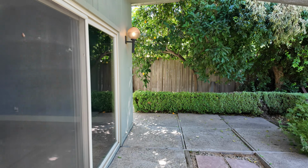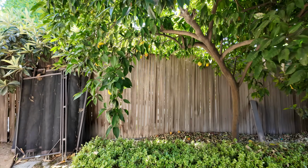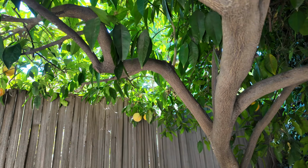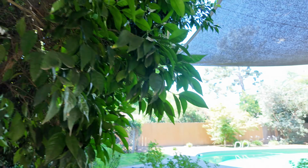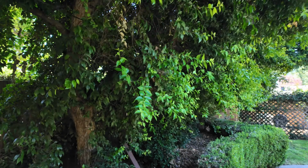So check it out. Got some nice boxwood over here lining the patio, some citrus. See, this is the beauty of a mature home. You get the fruit, the citrus, you just don't get all that in a newer home. I have a newer home and I don't have that, so I know. But this is cool. It's really nice out here.